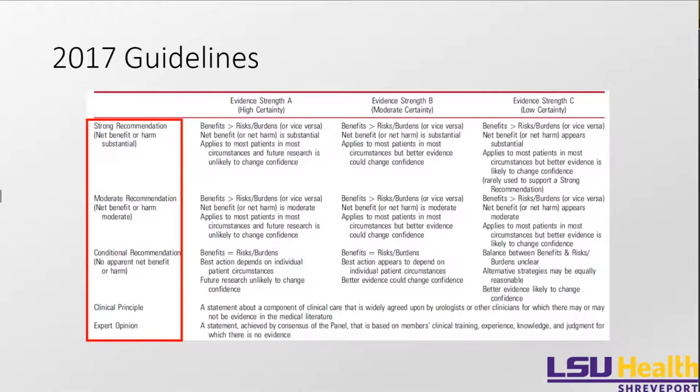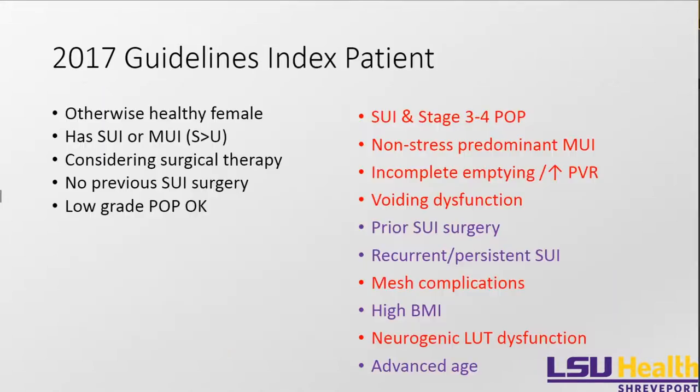So the 2017 guidelines, as opposed to their 2010 and 1997 counterparts, had a lot more high-level evidence on which to frame their recommendations. And so you could obviously tell that randomized controlled trials will help you get more strong recommendations rather than clinical principles and expert opinions. So when we looked at the 2017 guidelines, we saw that the index patient was an otherwise healthy woman that had stress incontinence or stress predominant mixed incontinence that was interested in surgical intervention, and she did not have any previous surgery, and it was okay to have some low-grade pelvic organ prolapse.